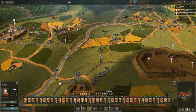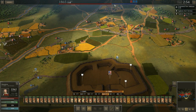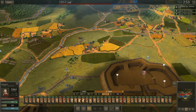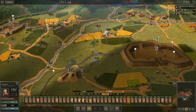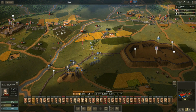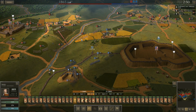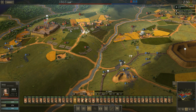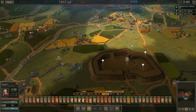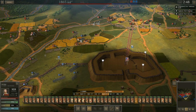Especially as long as he's throwing troops at me, I'm not inclined to be in a rush to go after him. Right now he's got about 26,000 men all the way across the field. So I'm going to start trying to drive him out of these fortifications over here a little bit. I'll hold the position over here. And then I'll go ahead and advance on Fort Stevens.